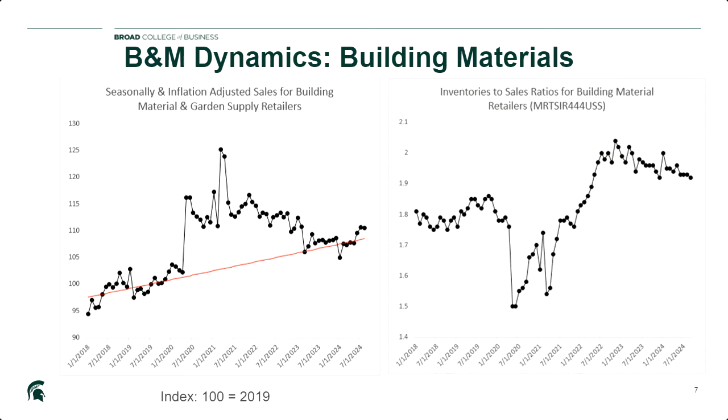You can look on the left and you see this absolutely tremendous spike that occurs initially. That is May of 2020, when inflation-adjusted sales spiked 15% beyond where they were at in 2019. You can see on the right that the ratio of inventories to sales plunges. What that's telling you is this super strong demand realization caught the building material retailers off guard. I don't think anybody thought, going into the pandemic, with people being locked at home, they were going to start building decks, buying grills, all of this stuff.